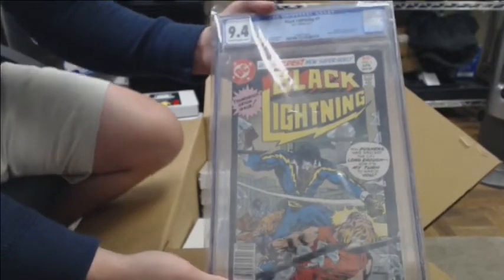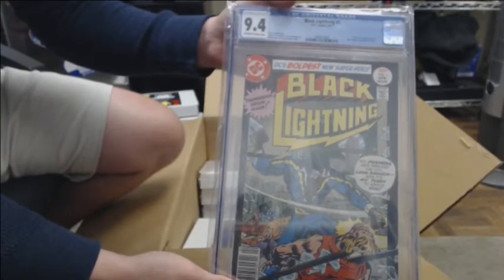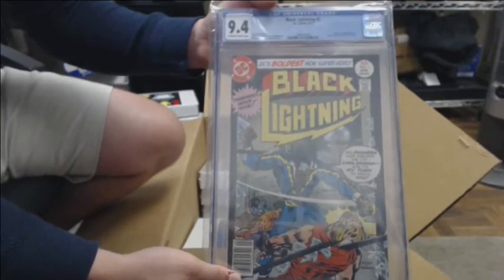I always wondered why DC had Black Lightning, but then later on in the cartoons, they had Black Vulcan. And there's no parallel between the two.